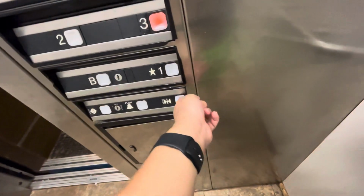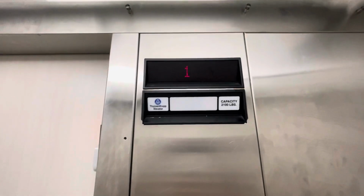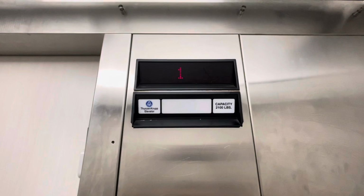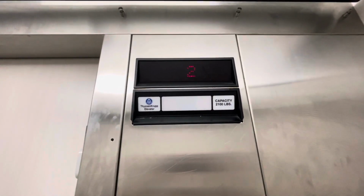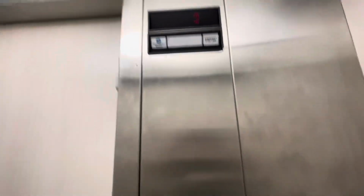This is the lobby elevator here at Mount Olympus, here in Wisconsin Dells, Wisconsin. Dover Impulse. Let's go to 3. Here we go. Oh God. Here at 3.